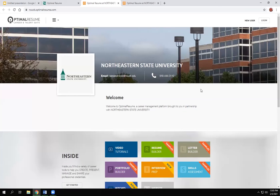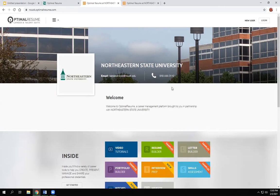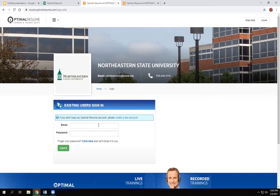If you have never logged into the platform, you'll start by clicking New User. You will then be prompted for your email address and a few other bits of contact information as you're creating your account. Optimal Resume will use this information to auto-generate your header at the top of each document. If you've already created an account, then start by clicking Login. I will leave a minute or so for people who may want to log in or create an account if they'd like to follow along during this walkthrough process.